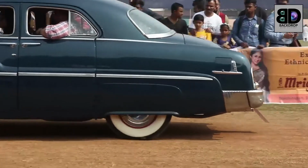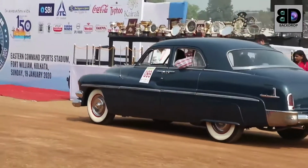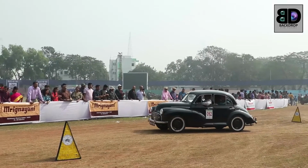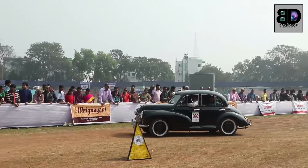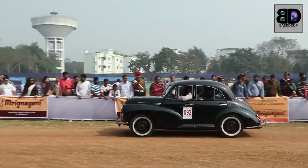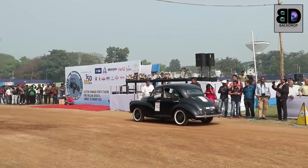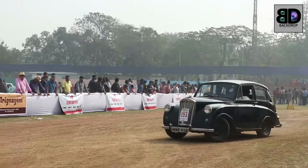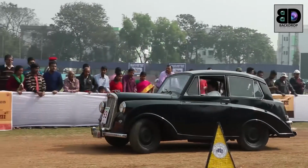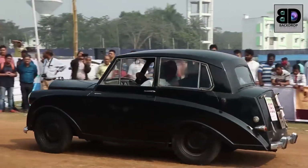1951 Mercury, owned by Pollub Roy and is being driven by Shourab Roy. P. Guha and is being driven by Sideburn Georgie Guha. Entry number 92 follows, which is the 1952 Morris, owned by Rahman. Followed by entry number 93, which is the 1952 Triumph Mayflower, owned by late Kalyan Das and is being driven by Prasad Das.